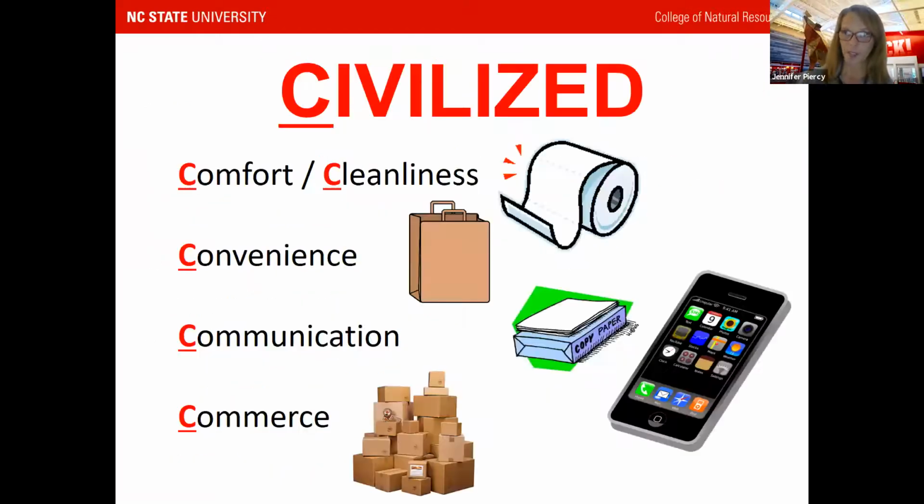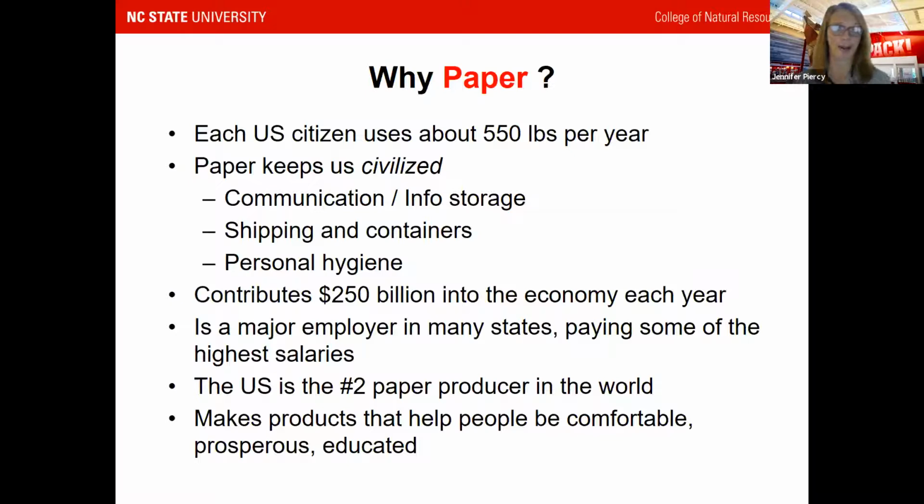So we pride ourselves on providing a product that helps people with what we like to call the C's, so we can be civilized. Comfort and cleanliness, convenience, communication, commerce. Yes, there is paper in that cell phone, either in your pocket or sitting right beside you right now. So most people think, well, gosh, that seems weird. Why would you need people to do this? So everyone that's on this call uses almost 600 pounds of paper a year.